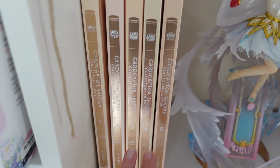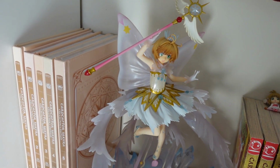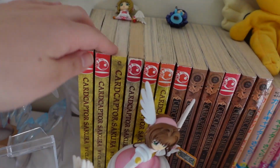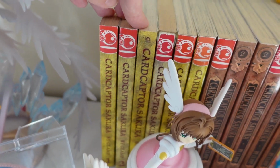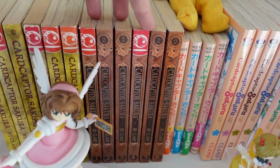I'm really behind on this, so I need to pick up more. Of course, my beautiful Sakura figure. I should have another big, beautiful one coming soon, so I don't know where I'm going to put it, but it's fine. Then I have most of these, some of these are my original manga that I've had since I was a child, but I have the Tokyo Pop printing of Cardcaptor Sakura, and then the second half of the series, Master of the Cloud.